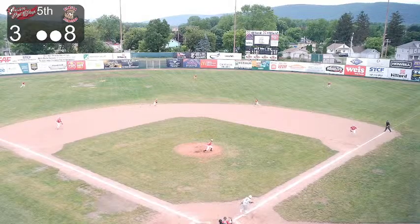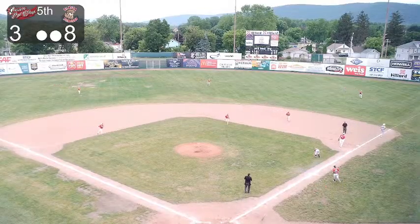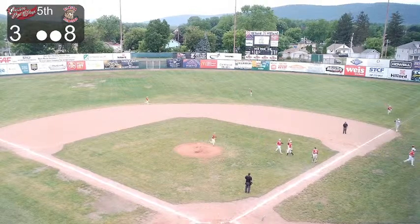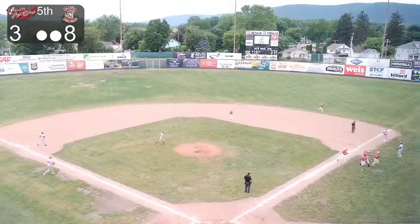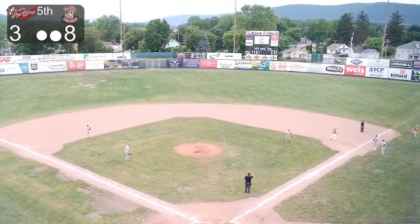A line drive off of Birch. It kicks to his left. He's going to barehand it, underhand flip to first. A beautiful play to get the Pios out of the inning. A 1-2-3 top half of the fifth inning. In fact, no runs on no hits, no errors, and no runners stranded on base. We played 4.5, 8-3 Pios lead here on the Elmira Pioneers Baseball Network.